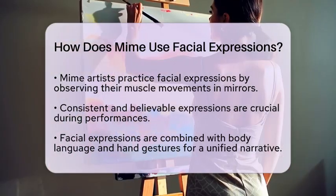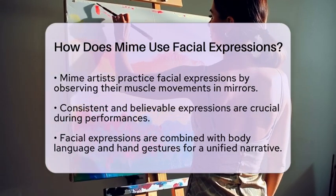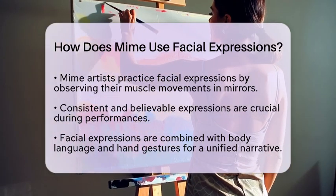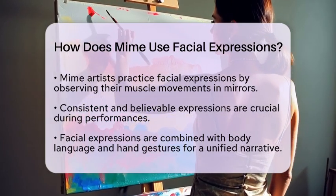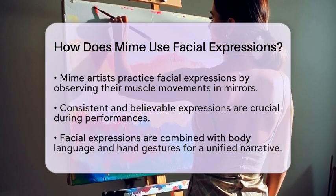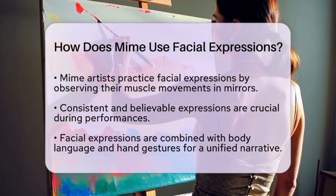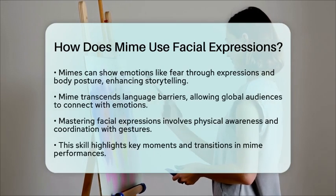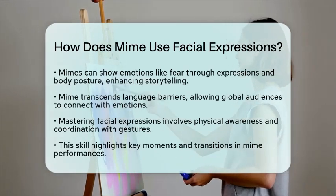Looking at mime from a global perspective, it transcends language barriers. Different cultures may have their own styles, but the reliance on facial expressions to convey emotion is a common thread. This universality allows audiences worldwide to connect with the emotions and stories being portrayed without needing translation.